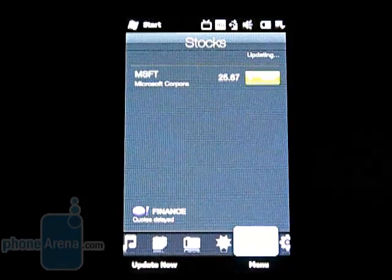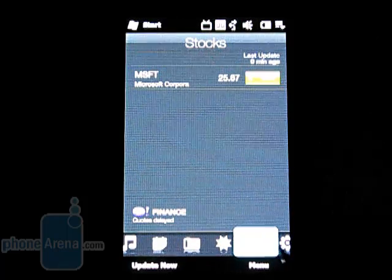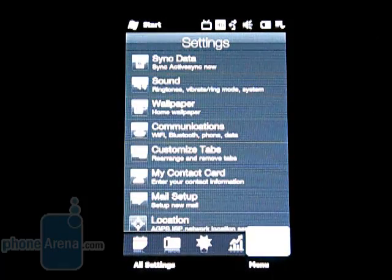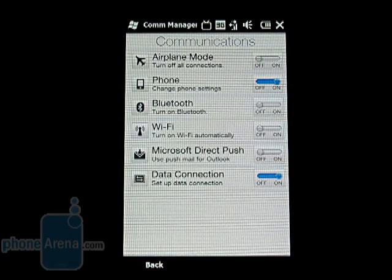Going to the stock screen, you can add different stocks to show updates through Yahoo Finance. And in the settings, it shows the most commonly used options and settings for the phone, such as sounds, wallpaper, and communications, where in there you can make different adjustments to Wi-Fi and Bluetooth.